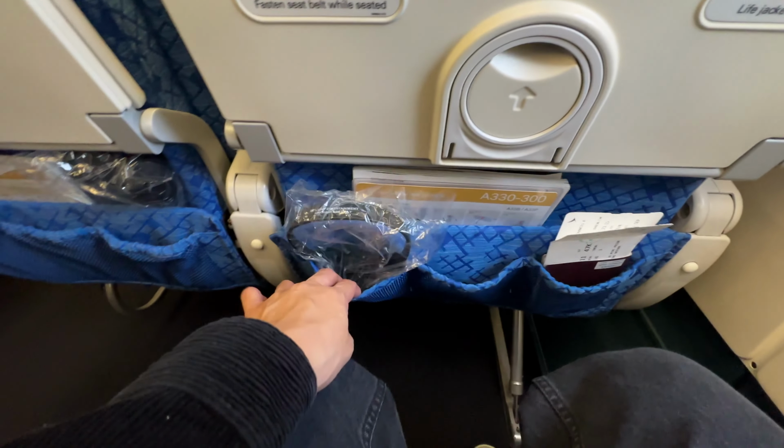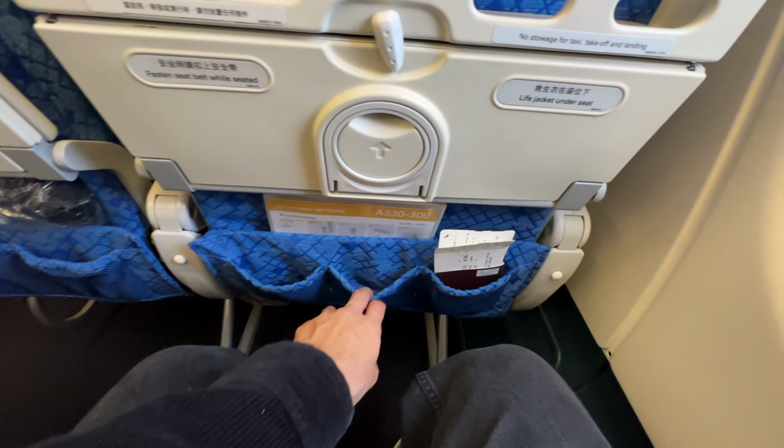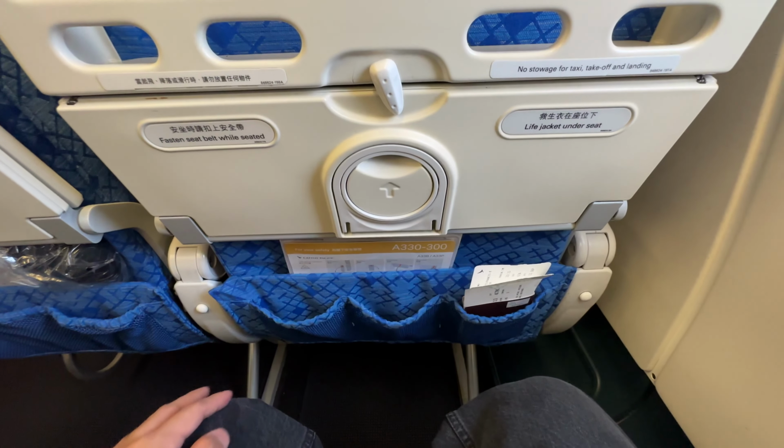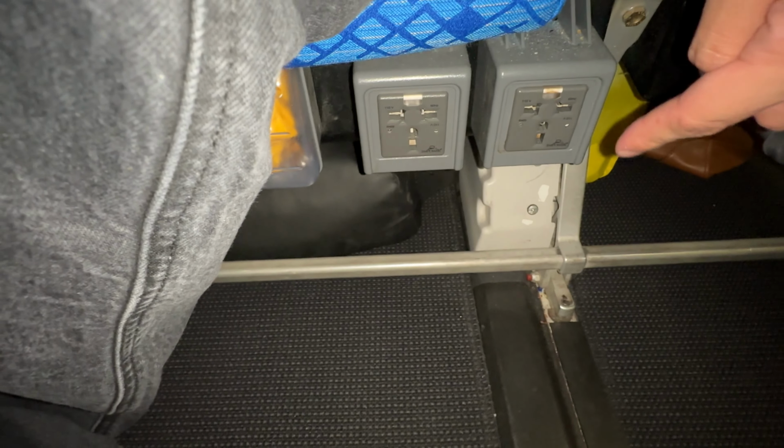In the seat pocket, you'll find headphones and a safety card. Utilize the small pockets for storing items like your passport and other stuff. Between every two seats, there's a universal power socket. The headrest, while a bit challenging to move up and down, can be easily adjusted on the sides. Unfortunately, there are no air vents above my seat.